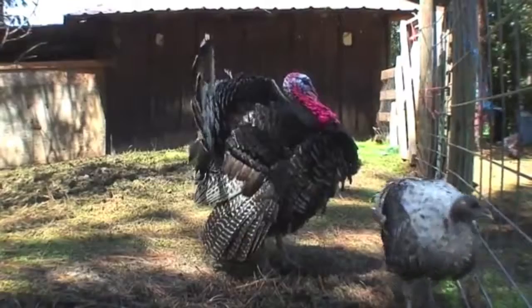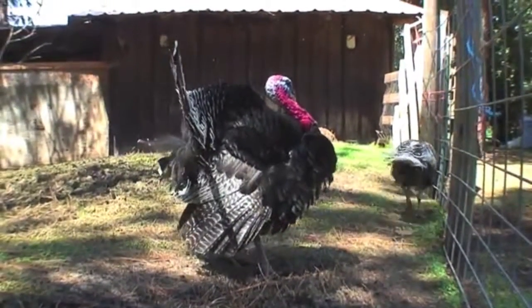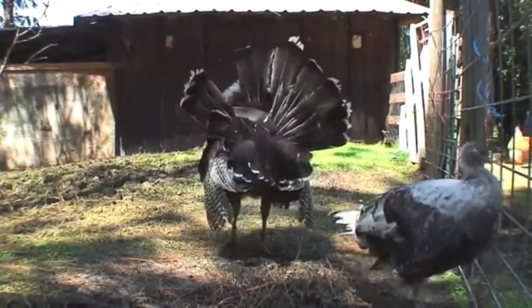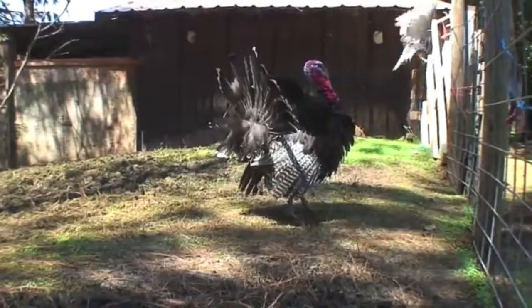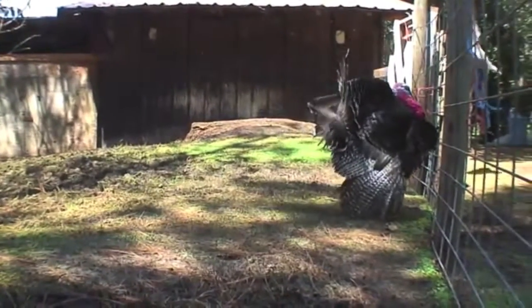The tom is certainly doing his best, but the hen seems more interested in being on the other side of the fence than in mating with this flamboyant Romeo. It's a sad story for the tom. The object of his pursuit has literally flown the coop.